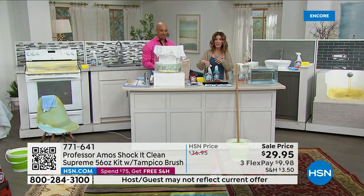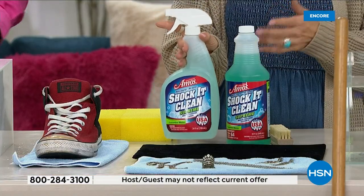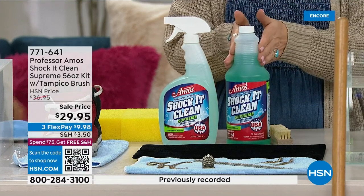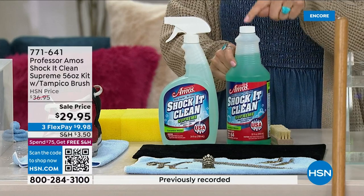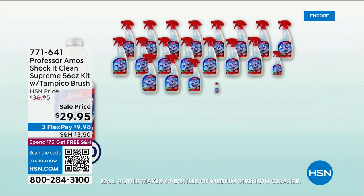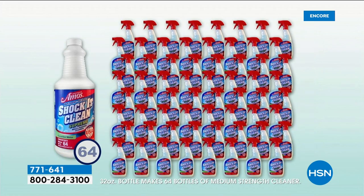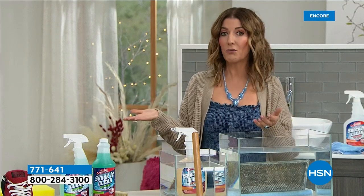Here's what you're getting again. You're getting one bottle that's ready to go. And I kind of love that. It just makes it so efficient. Yes. One bottle that's ready to go. That's a 24-ounce size. Then you're getting the 32-ounce concentrate. With the concentrate, you can make, wait for it, 64 additional bottles. So yeah, kind of mind blowing. Yes. That means you only put a half an ounce of the concentrate into your already empty trigger bottle right there, and then you can make a total of 64 bottles.